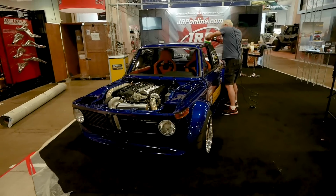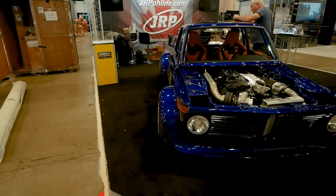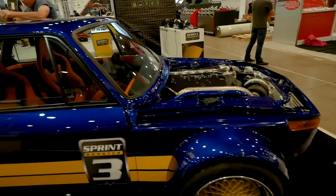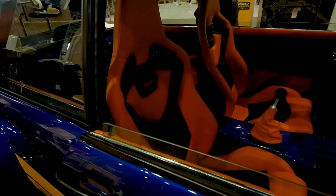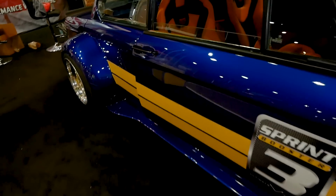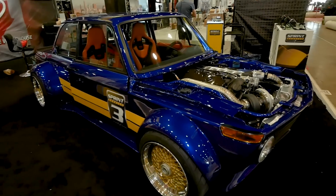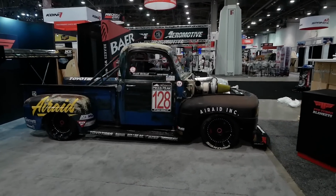Yeah. So as far as 2002s go, look at the man, this thing is clean. Just getting detailed now for the show. You can see it sparkle. This is ridiculous. Custom Recaros. Oh, boys and girls. Tasty. This is cool.